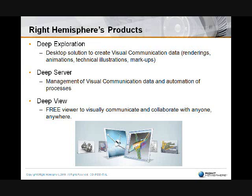And having an enormous amount of visual communication content available throughout the company, the audience for that data has increased dramatically, and the necessity to have a tool that will help to view the data, comment on it and post some feedback has led Right Hemisphere to create a product called DeepView. DeepView is free software that has full functional markup functionality and can open additional CAD files. So the distinguishing point is that DeepView is really breaking new ground for software that is available for free.